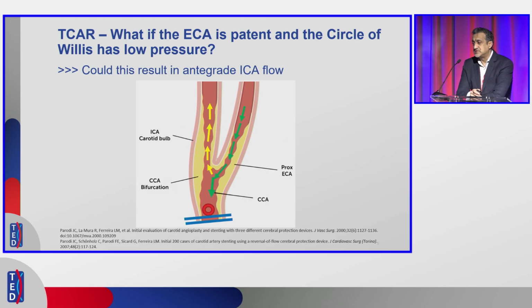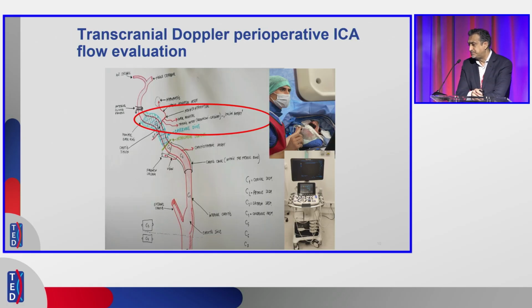But the hypothesis here, or the question, was: what if the ECA is patent and large, and the circle of Willis has low pressure? Could it be that you have some flow coming back, but you also have some flow going forward? And therefore, is there a benefit of having, in addition to flow reversal, a filter on the system as well to add additional safety to the procedure?